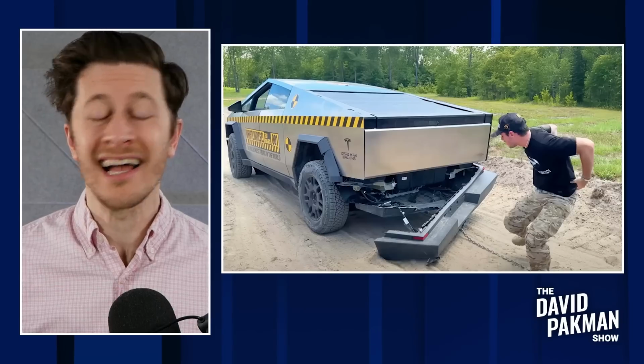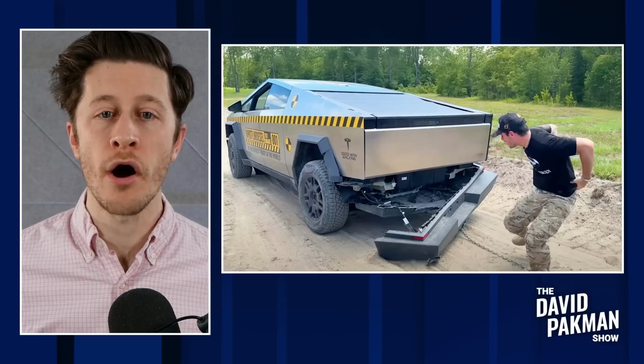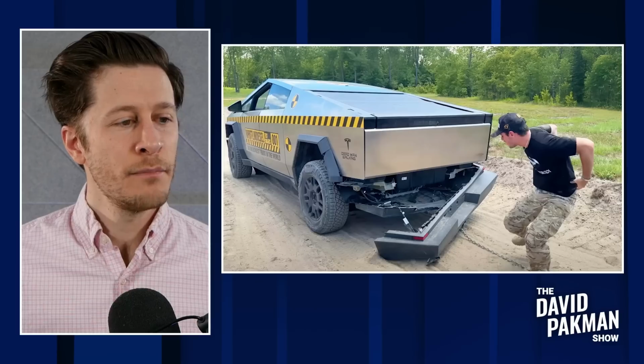Another disaster for Elon Musk, as Tesla has reportedly stopped all Cybertruck deliveries because the cars are falling apart. Pieces of the cars, vehicular elements, you might call them, are flying off at highway speeds. This is not a problem you want to be having when half the country is abandoning your brand.